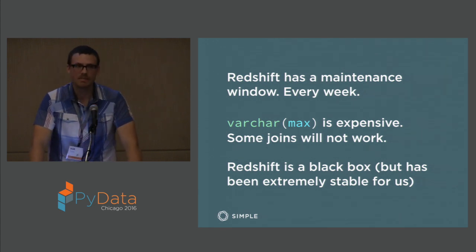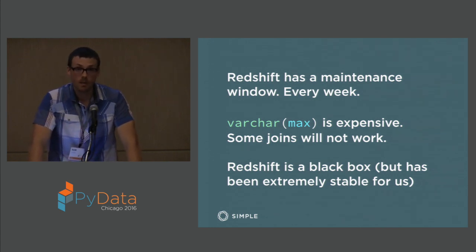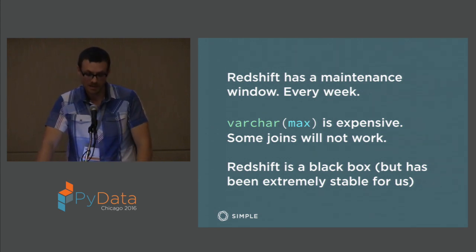But it's really expensive. Some joins won't work. You'll get errors like error 8001 detail: the combined length of columns processed in the SQL statement exceeded the query processing limit of 65,535 characters. Stuff like that. So when you're thinking about varchar max, remember it can be pretty sensitive when doing joins.